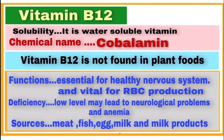Last vitamin is vitamin B12, also called cobalamin. It is not found in plant foods. Vitamin B12 is essential for healthy nervous system and also it is vital for red blood cell production. Low level of vitamin B12 may cause neurological problems and anemia. Sources of vitamin B12 are meat, fish, egg, milk and milk products.